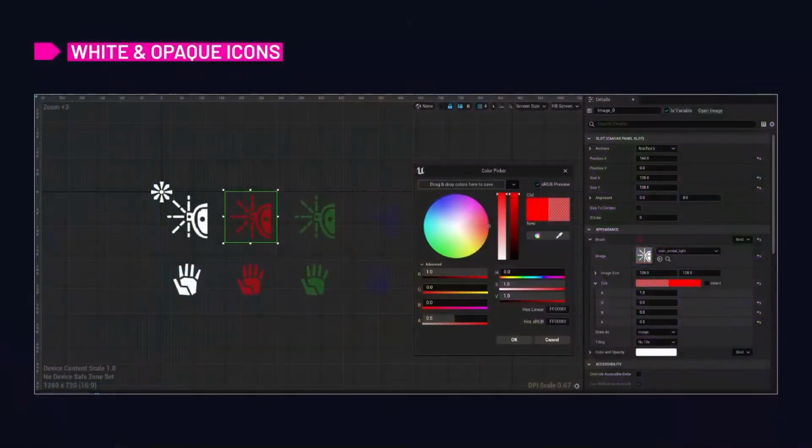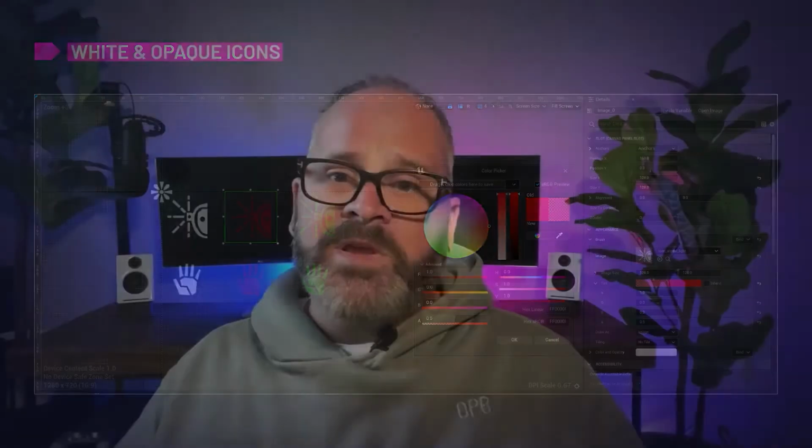I also take this opportunity to make any art asset that I see fit white and fully opaque, and use the tinting functionality in the alpha controls of the game engine. The purpose of this is to save memory and also to have the flexibility of using repetitive textures with different colors and opacity values.